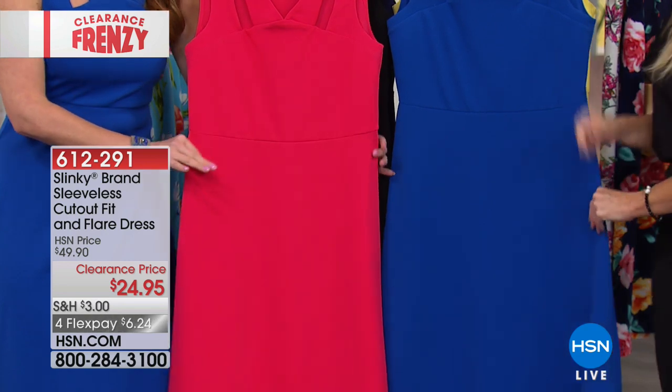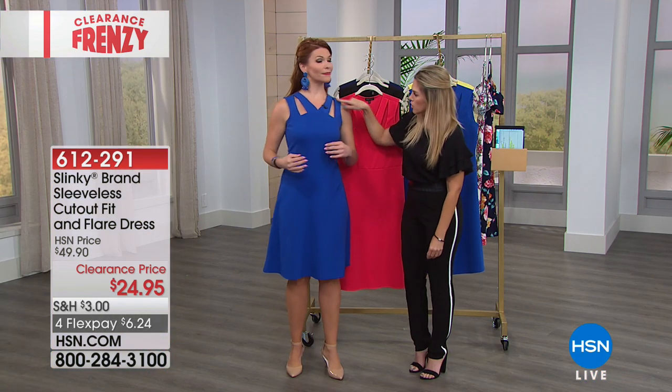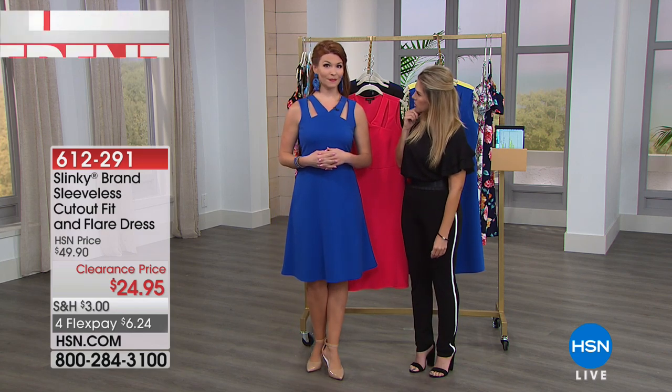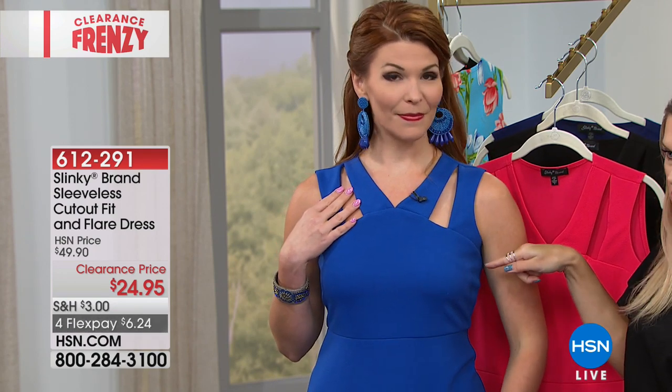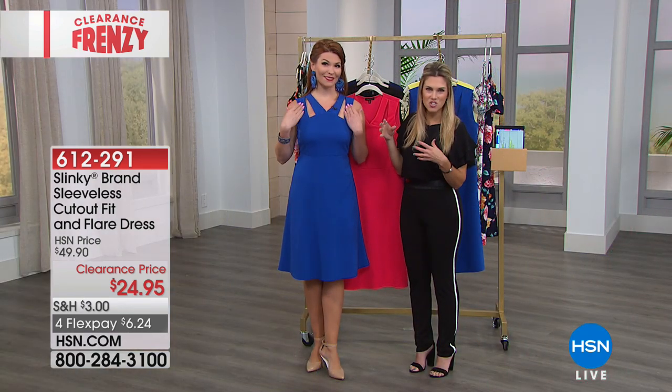And then the cutouts, I'm going to show it on you, Sarah, because the cutouts are really pretty. I'm going to step right here. They're perfectly placed. Now, are you wearing a regular bra or a strapless bra? Strapless. Okay, so if you don't have a convertible bra, you'd have to wear a strapless or a bandeau bra with this. But the cutouts are so feminine, and they have so much interest and are really pretty.